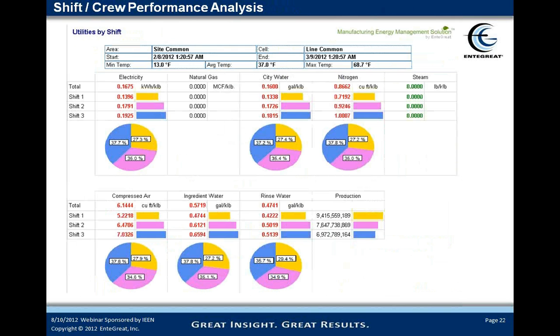Another example here, if I'm looking at my consumption information in the context of shift and crew. Very interesting situation that we see here. And by the way, these are all examples from real production data. They're not simulated. You can see here that this is a report that's giving us numbers on all of the utilities I'm using in that facility, including nitrogen and other things. If you look on the left-hand side, we have shift 1, shift 2, shift 3. It looks like my day shift, which is shift 1, is consistently performing better on their consumption per kilopound of product produced on all utilities.